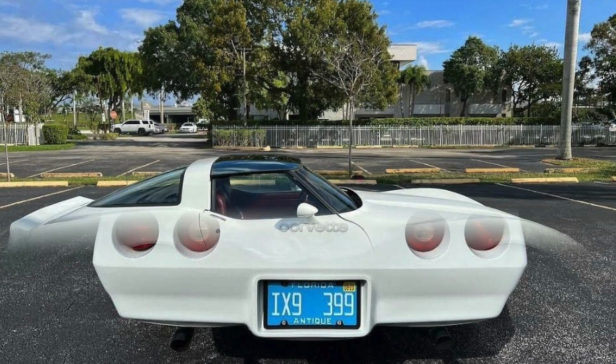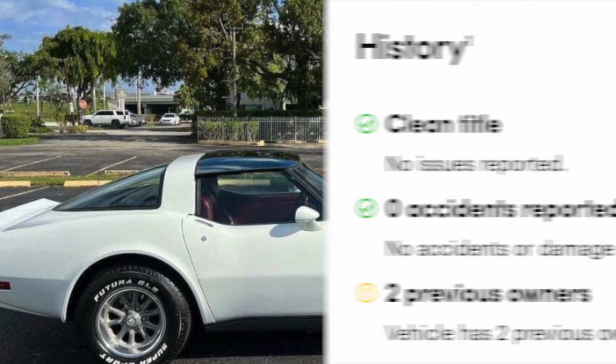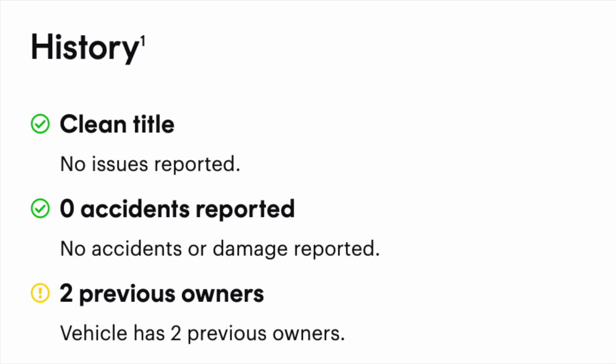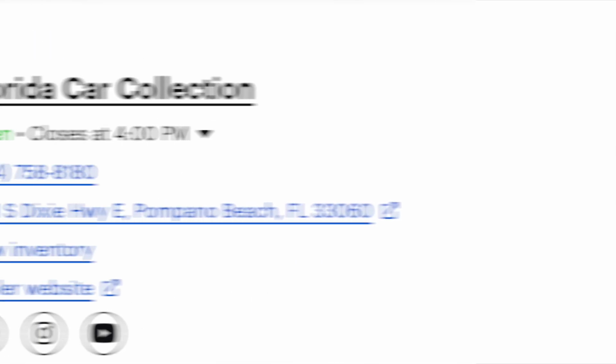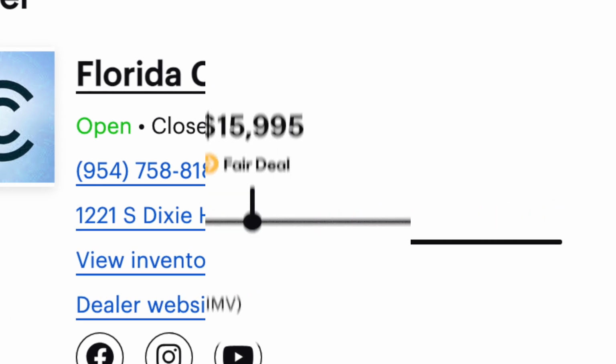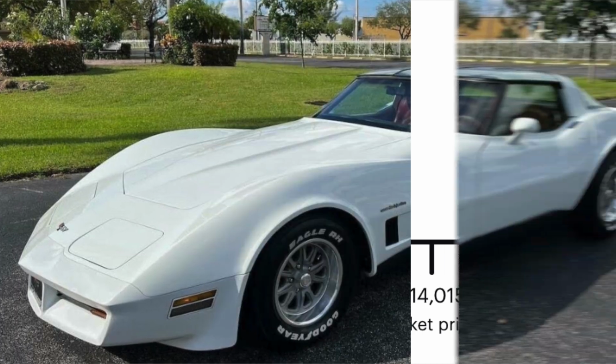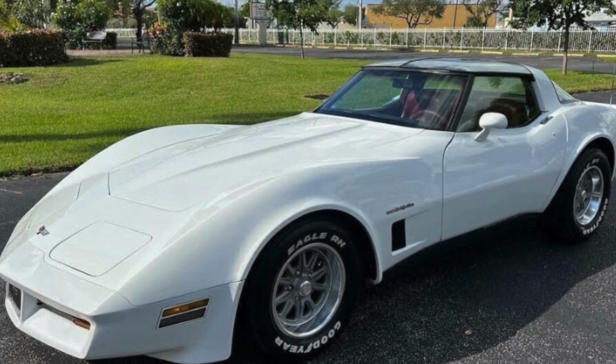This model has 79,232 miles on it and has had a rather low amount of previous owners at only 2. Currently, it's available at Florida Car Collection in Pompano Beach, Florida for $15,995. This Corvette looks like a solid option, especially if the car has been kept in good condition given it has had only 2 owners.